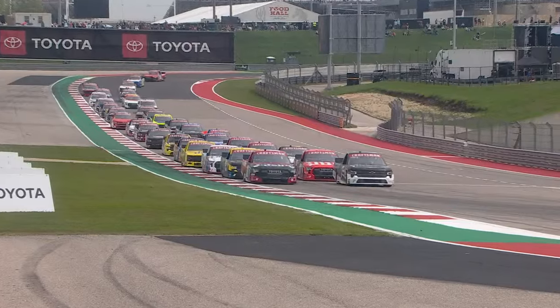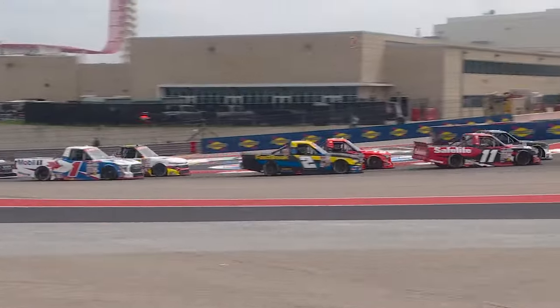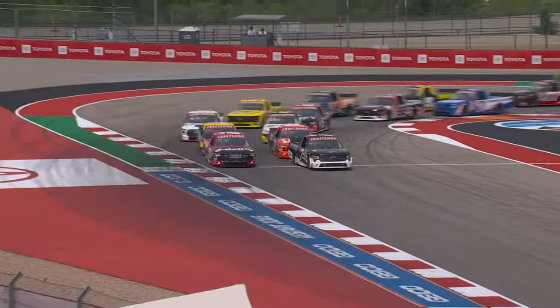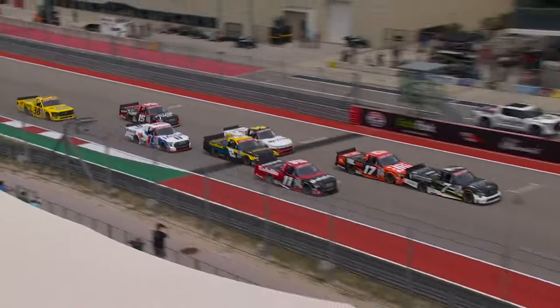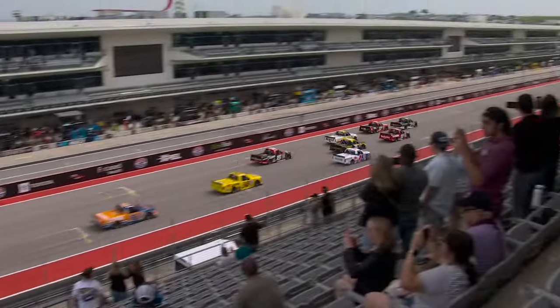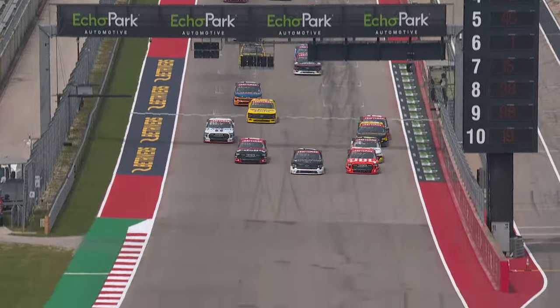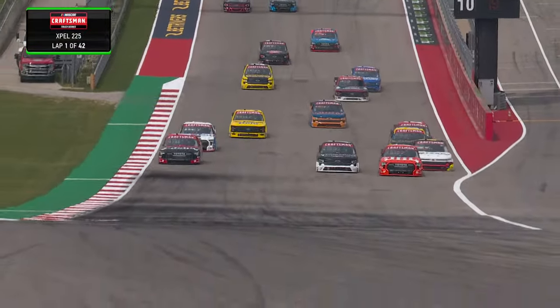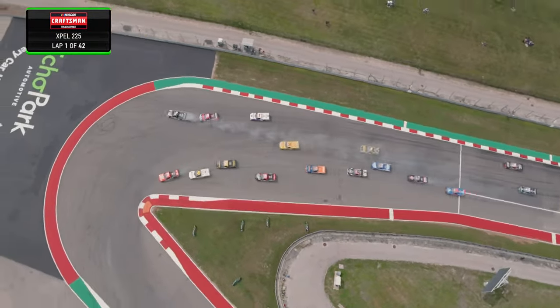Watch what happens when we get up to turn one, Jamie. I can't wait. I can't wait either. This is what it's all about right here. These guys are going to be going for it. And Connor Zilisch leads the field to green at Circuit of the Americas. The 17 all over him as they go three wide, climb the hill 133 feet up, 13 stories into turn one. They lock them up all over the place.